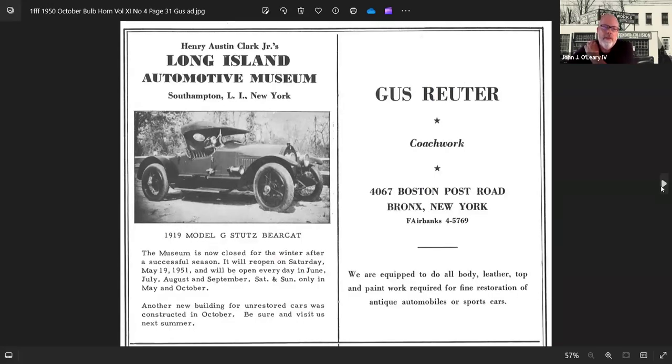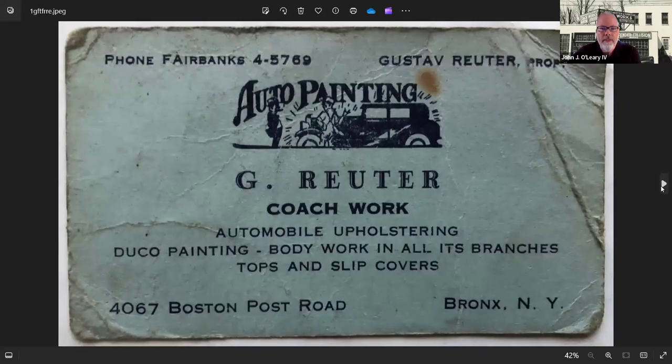Again, I kind of like this one. It's his ad next to Henry Austin Clark's Long Island Automotive Museum. This Stutz actually comes into the shop. Henry Austin Clark winds up becoming a client, as I'll go over in a little bit. But it's just interesting that their ads are right next to each other. Again, this is from the 1950 issue of Bullhorn magazine.